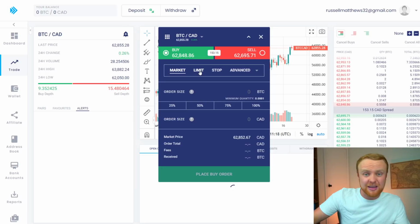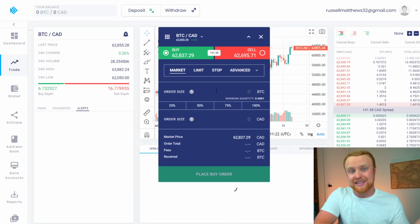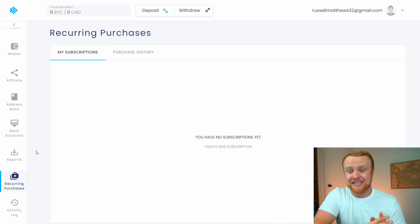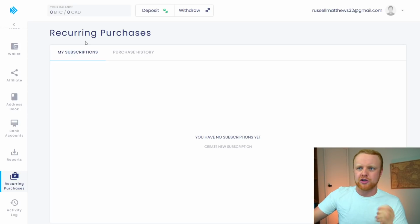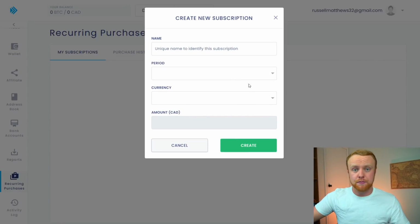You can actually set limit and stop orders to allow you to more fine-tune the prices that you want to buy these assets at. Additionally, one of the best features I've seen on this platform that I actually haven't seen anywhere else is the ability to set up recurring purchases. Let me show you how this works. You can go to this recurring purchases tab and you can set up a scheduled purchase of any asset at regular increments that you want.